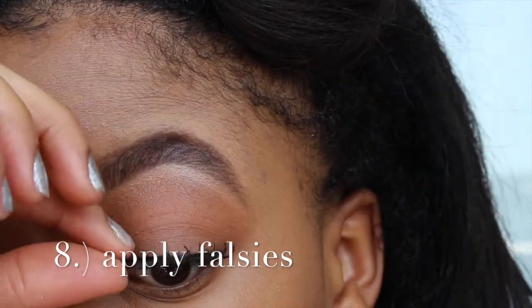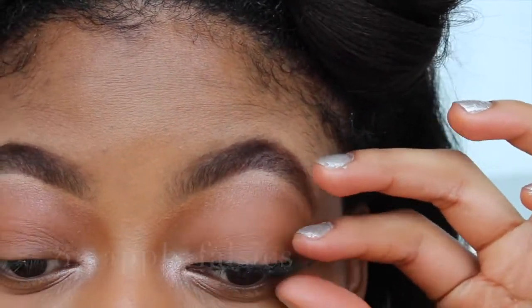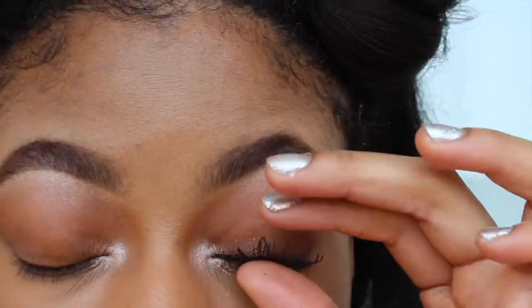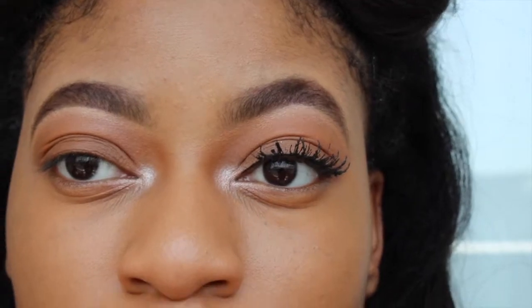So what I do is apply my false lashes. And if y'all want to see a video on how to apply false lashes, just leave it in the comment section below. So I just put on my false lashes.